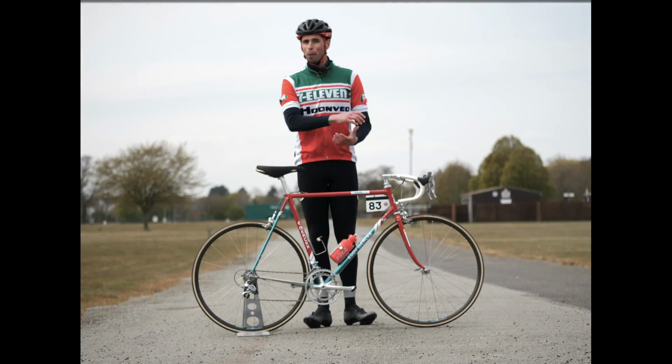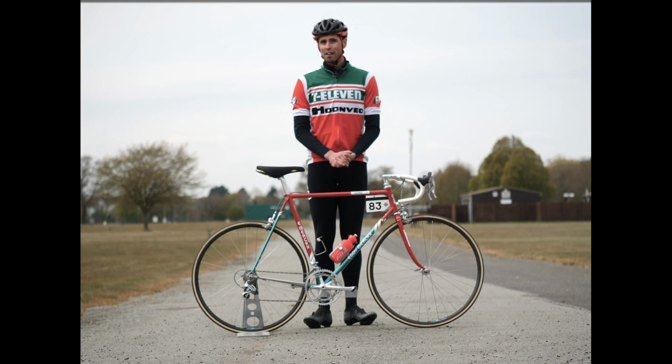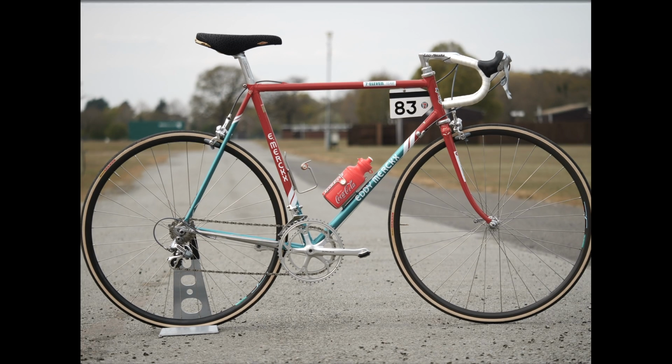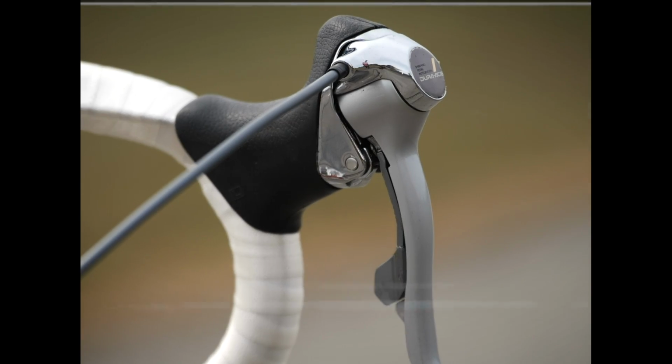Wow, I've been teleported to 1990, an iconic year in cycling history. Firstly, it was the year that I was born, and secondly, we have this, the 7-Eleven team bike, Eddy Merckx. And what's so special about this? Well, they were the first team to use Shimano STI shifters.